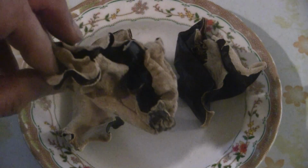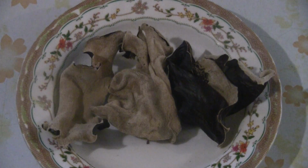So this is the wood ear mushroom. So you only need maybe 2 or 3 pieces. This will expand when you soak in water. Soak in the water for at least 1 to 2 hours.